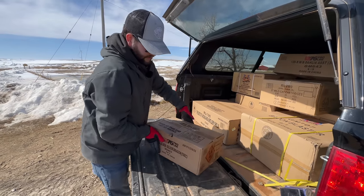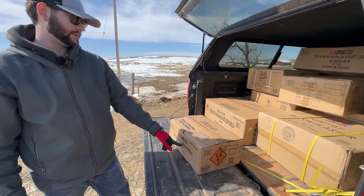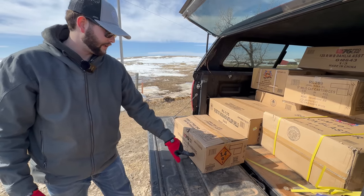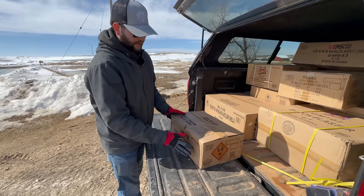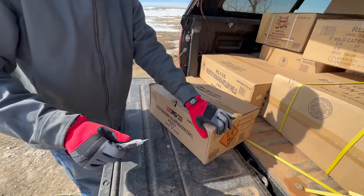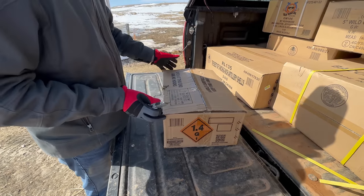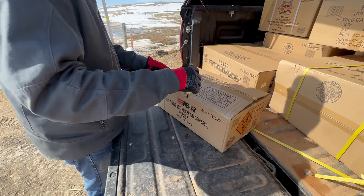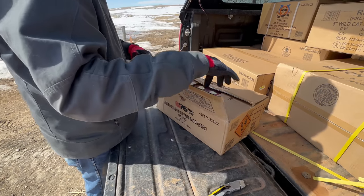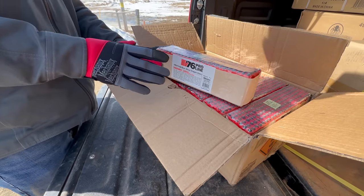And next up, we have a case of the 150 shot finale box, Silver Dragon, 5 seconds each, 12-1. This is also a Spirit of 76 Pro line item. So let's get this cut open. Now, I believe that these are the Saturn missiles, but they're called Silver Dragon. So let's get it opened up and find out. Yes, so this is what the Saturn missiles look like, but these are a bit different.